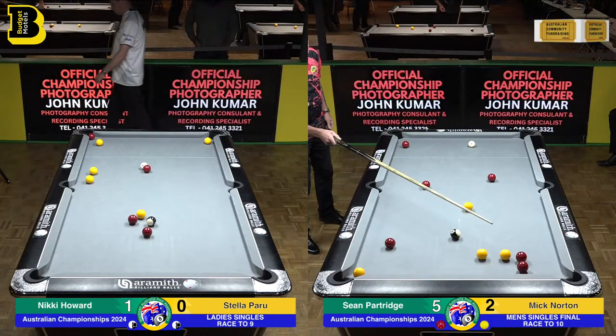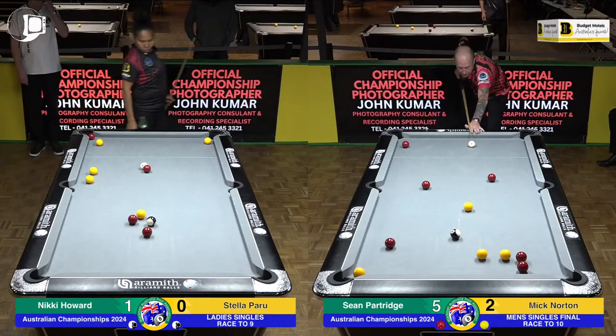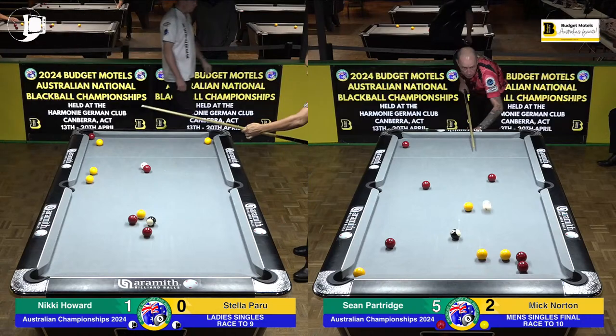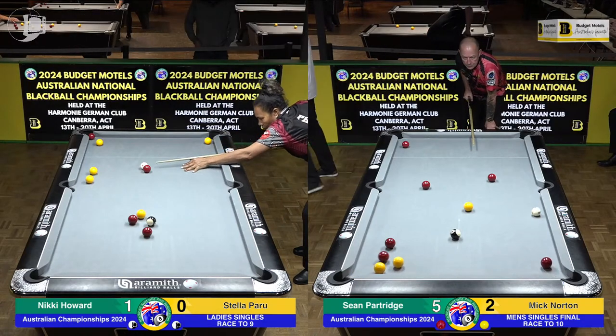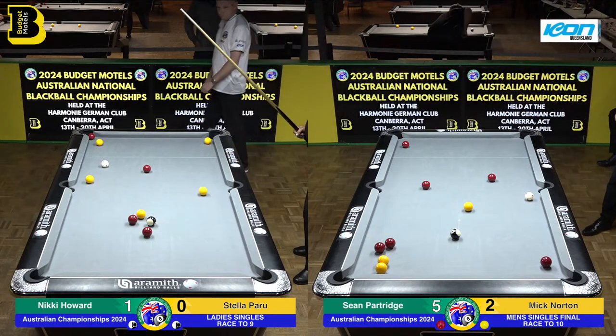So Mick on a long ball here. Mick just on, pop down the end. Yeah, Mick on the yellows. He decided to cover up on the left-hand side since he has the problem on the right-hand side with those two. Oh, he's played a huge shot there. That's massive, isn't it?